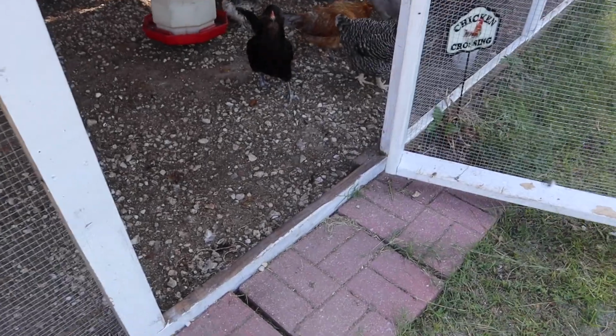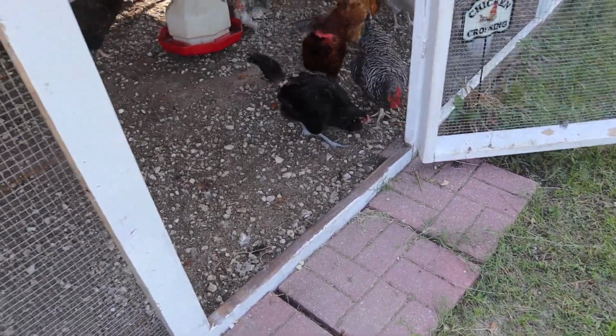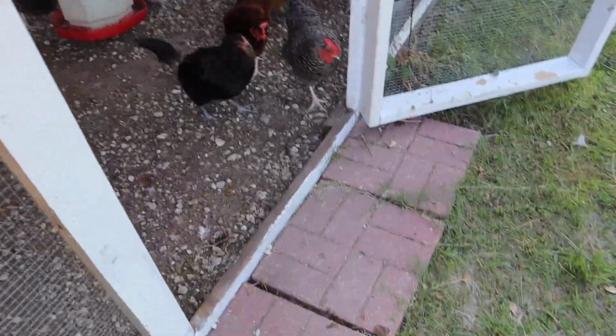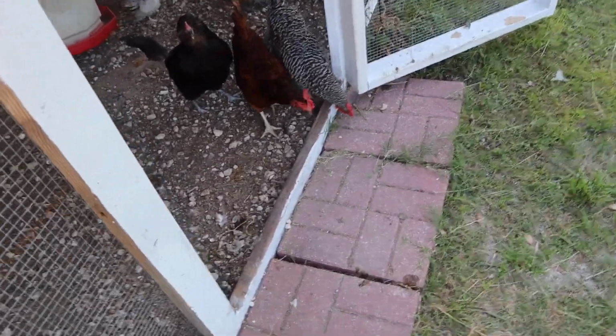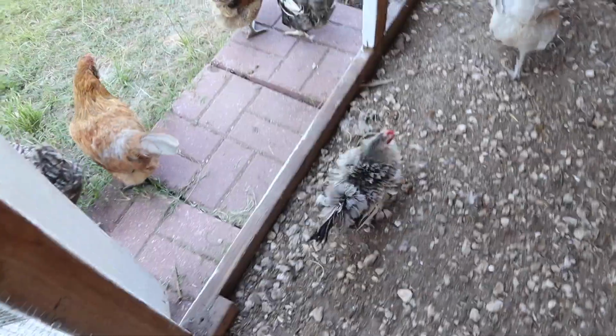Come on guys, let's go. Come out and play. They always wanna come out. Of course, when I want them to come out, they don't wanna come out. Come on guys, go, go, go. Let's see if we can tell them to go out. Go out, go out, go out. Come on. Release the chickens.